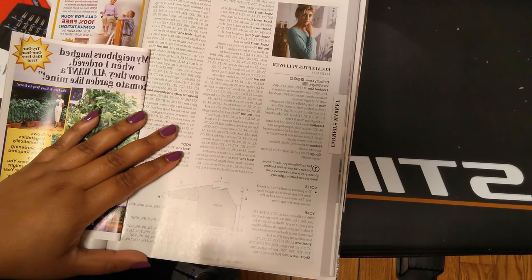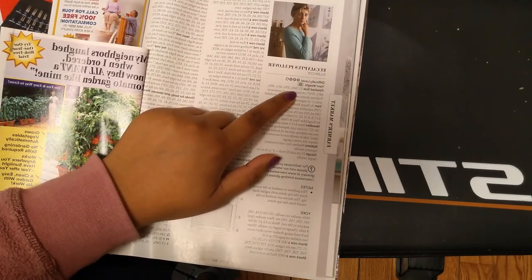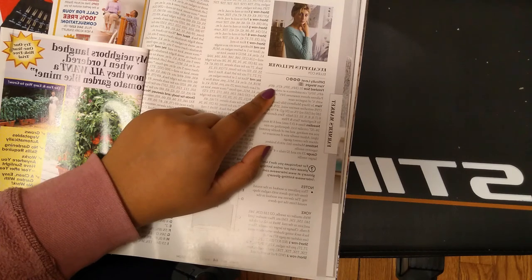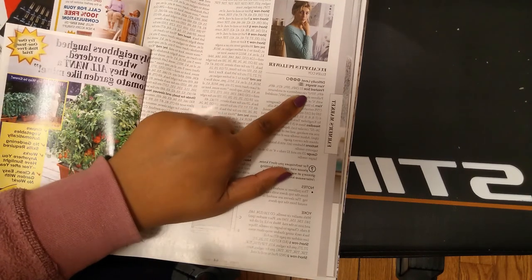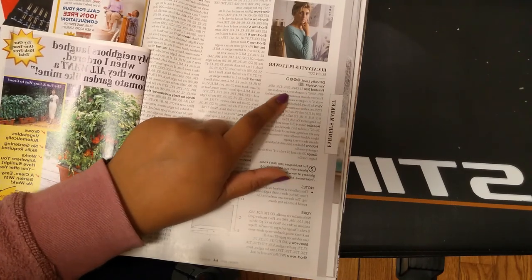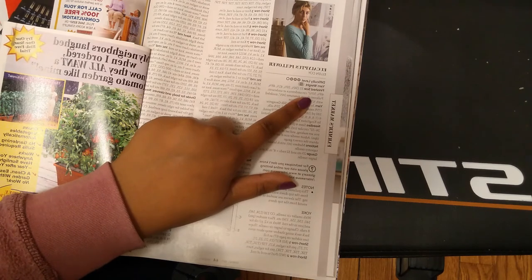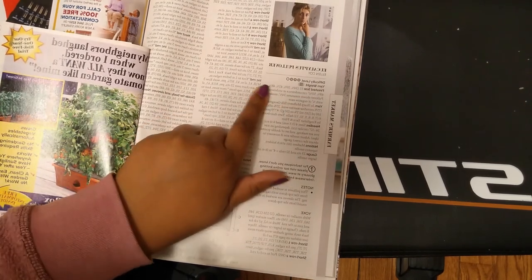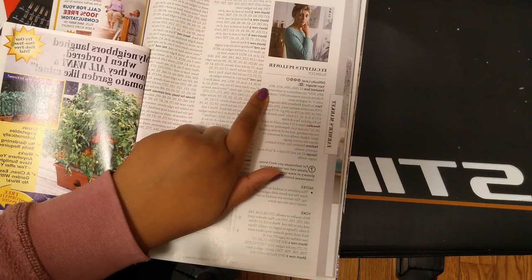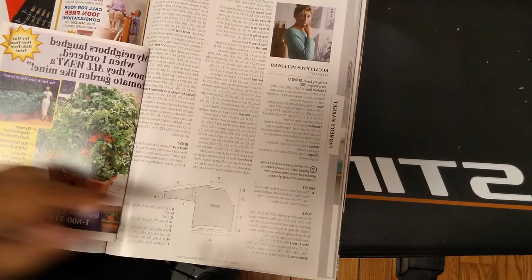This looks like it does go up to like a 2X, because this could be extra small, small, medium, large, extra large, 2X, 3X, maybe, because it says 50 and a half inches circumference at the underarm, and I think I'm closer to like a 46 and a quarter or the 48 and a half. I'm not very busty. But my hips, where it falls, is where I really have to think about. So somewhere around there. So I think that's the right size.